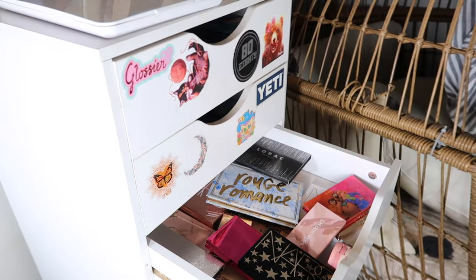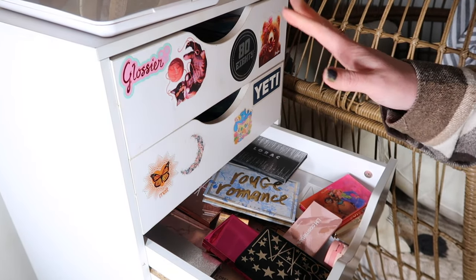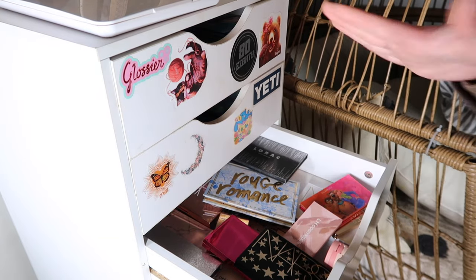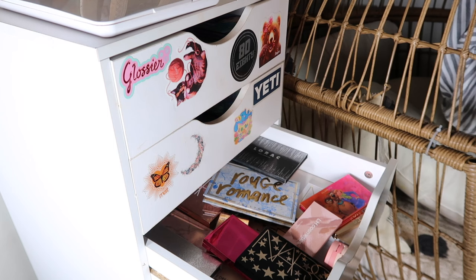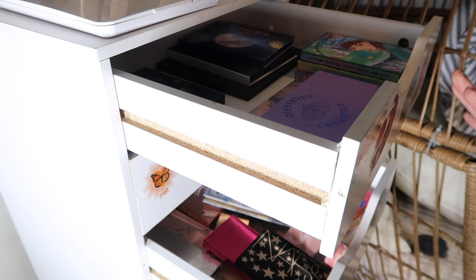All right, you guys, in the spirit of spring cleaning, I'm really wanting to go through my makeup drawers, wipe everything down, reorganize everything, and figure out if there's any potential declutter items, maybe things I can put on the chopping block. So right now, in this top drawer, I have eyeshadow palettes that I'm still in the process of testing.